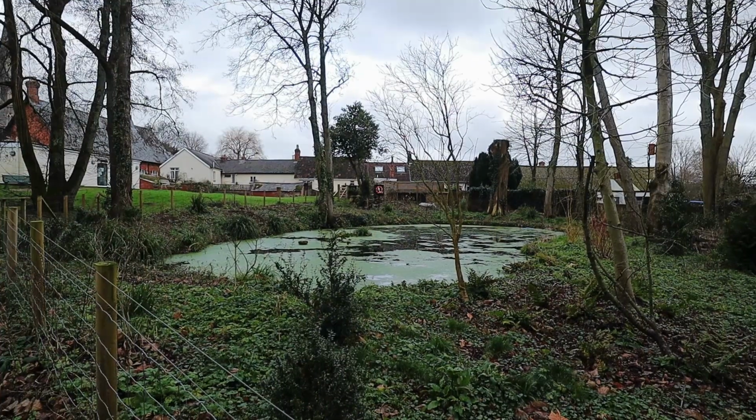So our former track bed, the Culm Valley branch, goes over here. I'm just about to walk over the original railway bridge, which goes over the Leat. You might be able to hear the River Culm just in the background there.